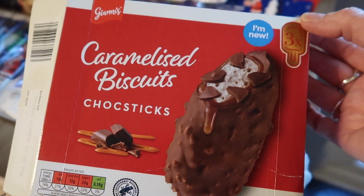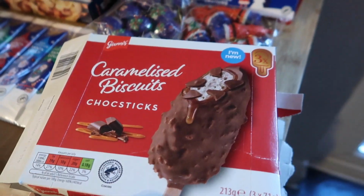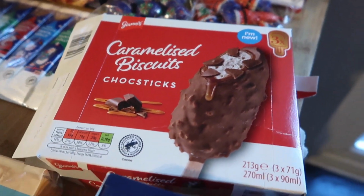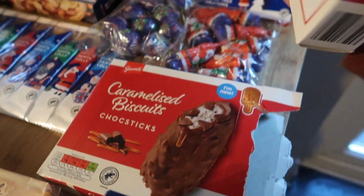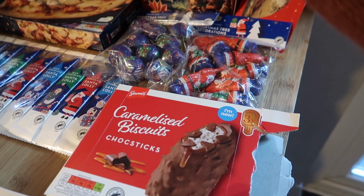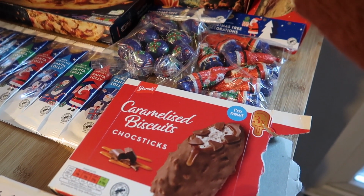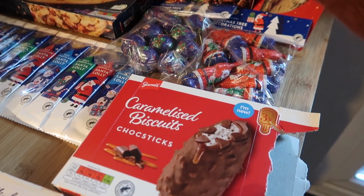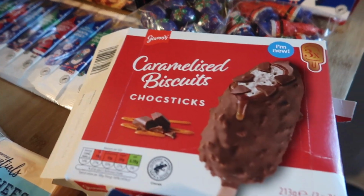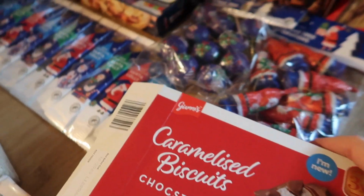caramelised biscuit choc sticks. So these are already in the freezer. I got two lots, they are new in, and they look very much like Biscoff. I think that's probably the idea. Caramelised biscuit ice cream coated with caramelised biscuit spread and milk chocolate decorated with caramelised biscuit crumbs. So yeah, they're basically Biscoff ice creams. They were £1.69 for 3.